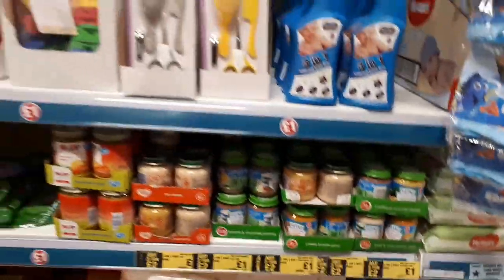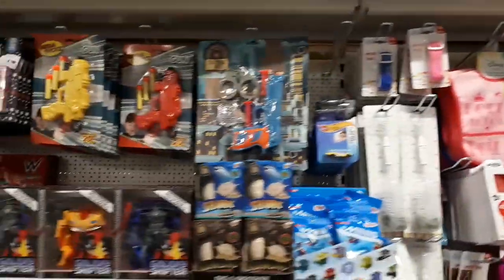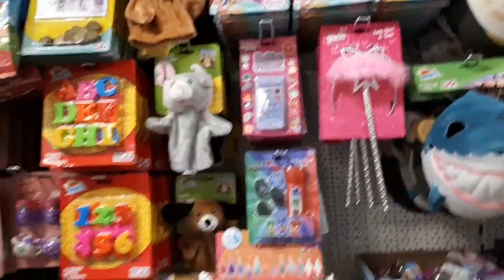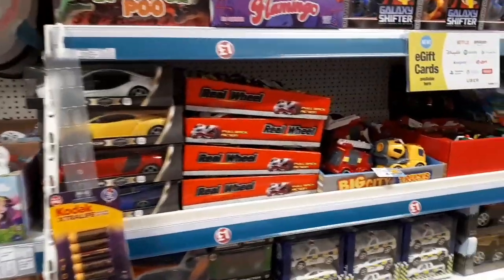There we go, there you could sell baby food. When you're looking around, there's all the stuff you've never noticed before. But obviously, I haven't got a baby, so I don't look at this stuff. But when you do go and look at all the toys as well, all the pound toys. If you're going shopping with kids, if you give them a quid, they're happy.